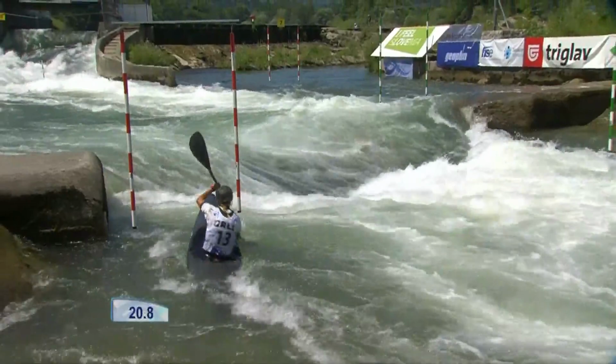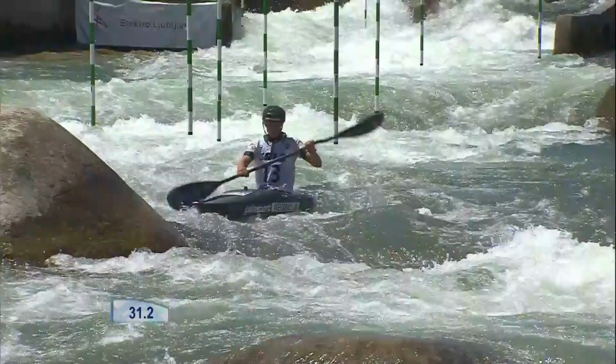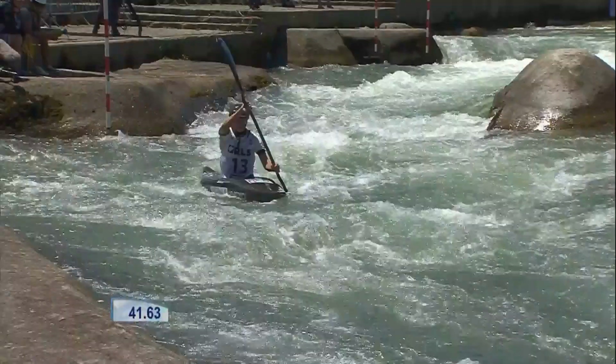So we're just going to see her coming into this really difficult move. And she's absolutely nailing gate 5, backing off to gate 6 and pushing through gate 7. This is really nice so far. Really good start. Well, it's an indication of the timings. It took around about 93 seconds in the semi-finals to win the semi-finals. So that's the kind of time we'd be looking at.